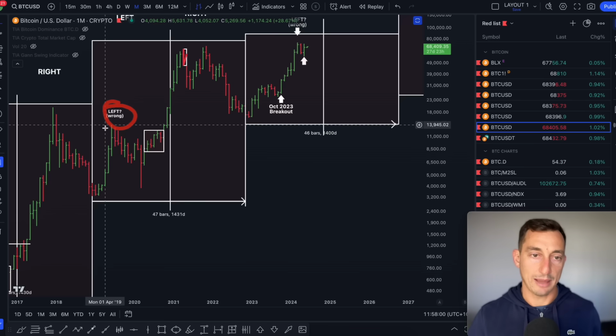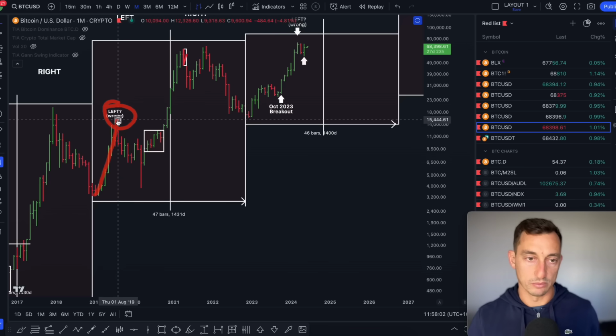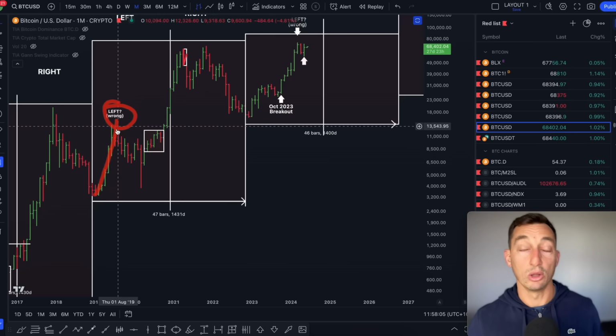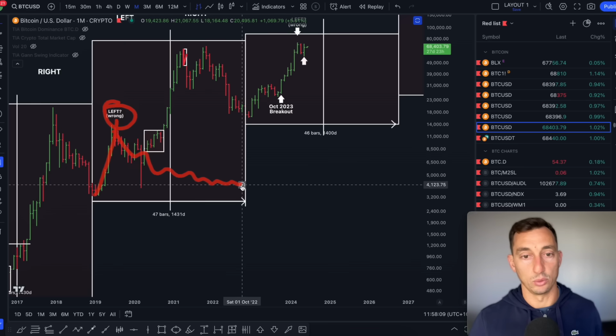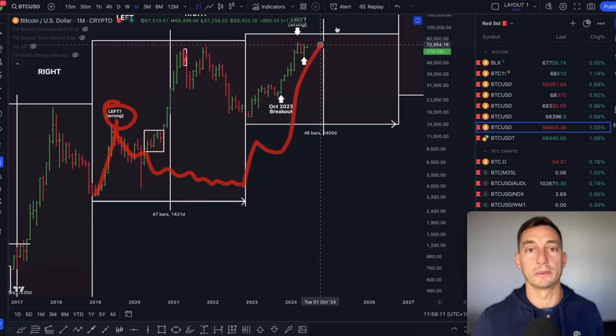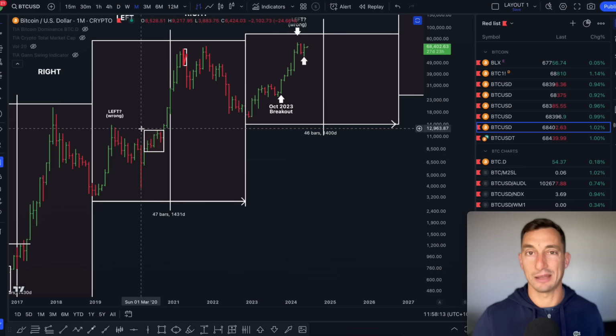The same thing happened in the last cycle where there was a fast 6 months up. A lot thought that we were going into a left translated cycle and then basically just flatten out for 3 years or 3.5 years before we went on this next bull market. And that didn't happen again.